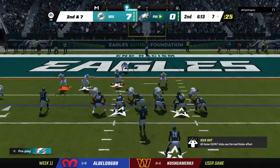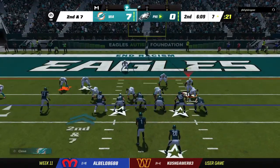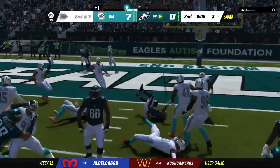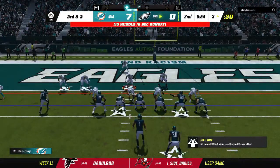3 yards on that last carry. Here's 2nd and 7. Now a handoff up the middle. Hamilton. And a little bit of space there. Takes it inside the 5 to the 3.